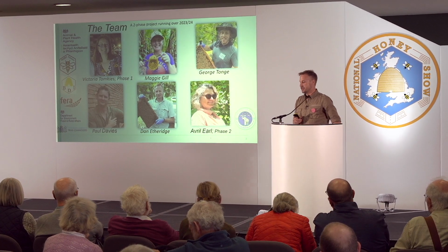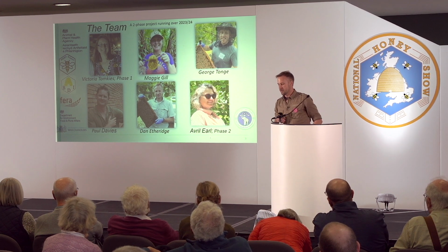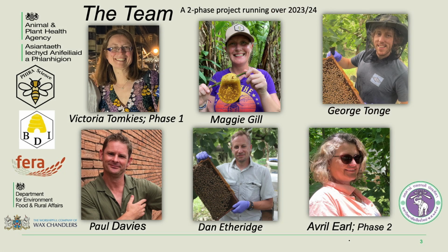And just to introduce you to the team, this is a project that has happened in two phases over 23 and 24. The team that have worked on both phases of this are within the picture there, but Victoria Tomkeys from Fairer Science has worked with us on phase 1. Maggie Gill, a senior science officer for DEFRA, and also Fairer Science, has been on both phases. George Tong from the National Bee Unit, Paul Davies from the National Bee Unit, and Avra Royal, who was involved in phase 2, a retired National Bee Unit member.